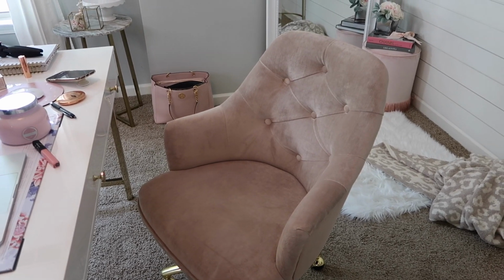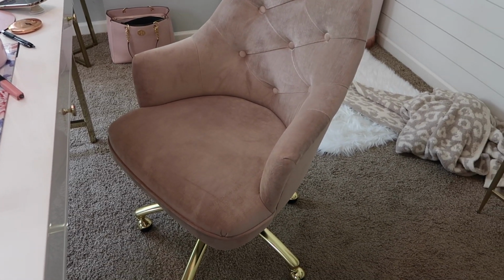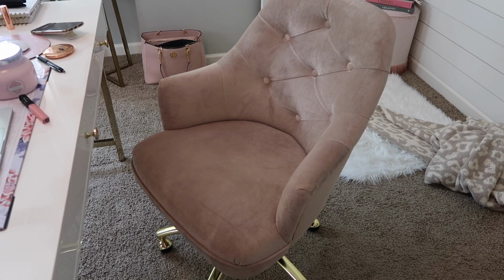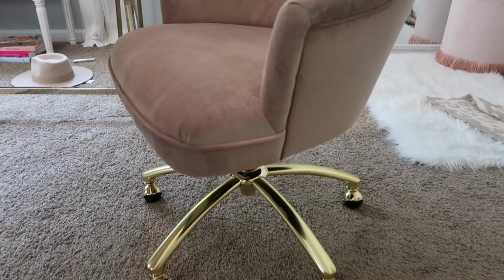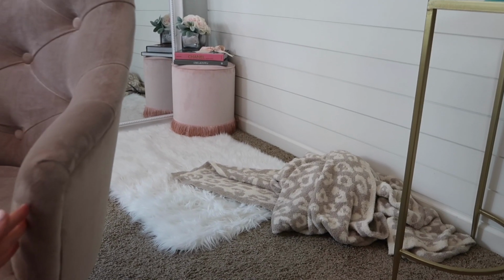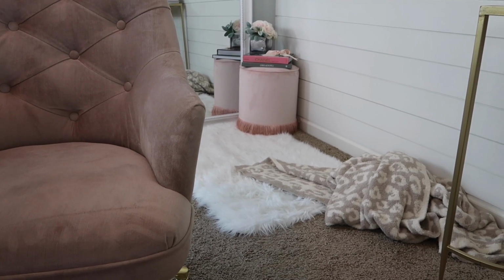So it took me forever to find an office chair that I liked, because with this white desk, a lot of them were cream or just off-white with wood, and I didn't think it would go well because I needed a contrasting color. So I saw this one at Pottery Barn Kids, and it's the perfect little addition here. And if you're wondering why that blanket's chilling back there, it's because it's always draped on this because I use it every time I sit here.